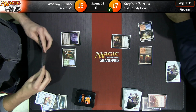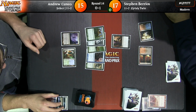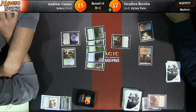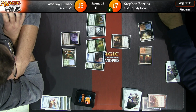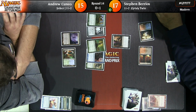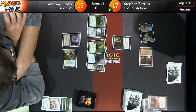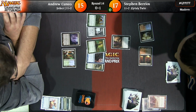So Inquisition of Kozilek from Stefan Berrios. He sees. Is that the Corruptor? Yes, it is. Wow. Yeah, so 2 Infect creatures, 2 Giant Growths, and a Spellskite. Pretty solid hand. You have to take a Spellskite here, right?